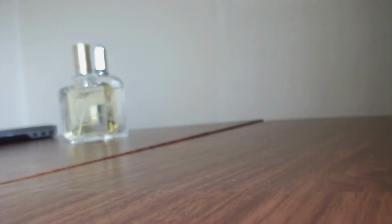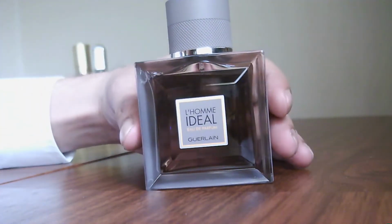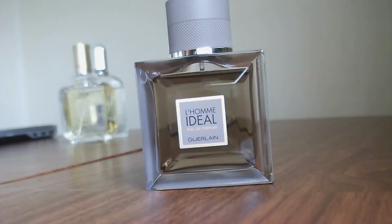So these are the two work scents. Let's move on to date nights. Now for date nights, I've got an absolute stunner for you. This was released back in 2016, last year, and in my books, this is one of the best releases of 2016.